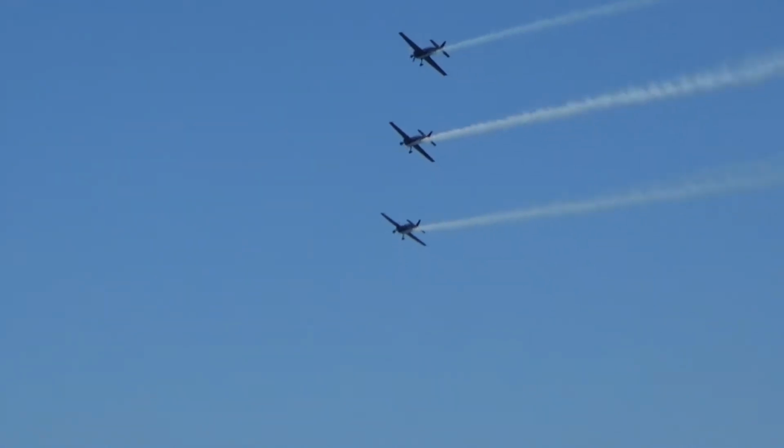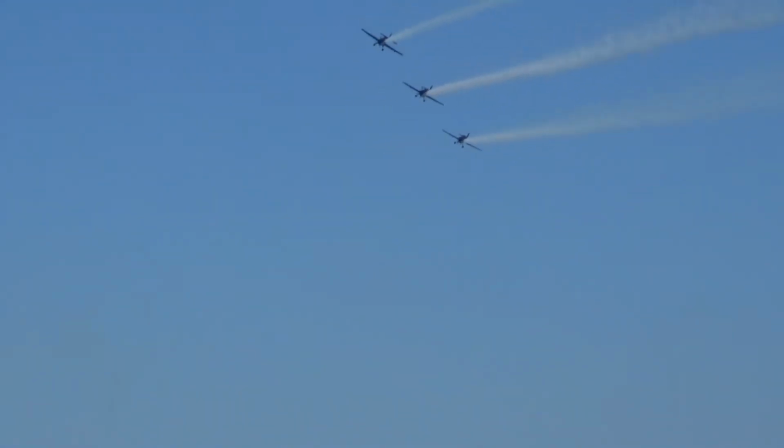And that is halfway through our display. It lasts for around 15 minutes and contains over 30 high G manoeuvres. We have three different types of display depending on the cloud base. We have a full, a rolling and a flat. Today we are performing our full because, as you can see, there are no clouds in the sky. So we hope you are enjoying the show weekend of the season. So let's make it a good one.